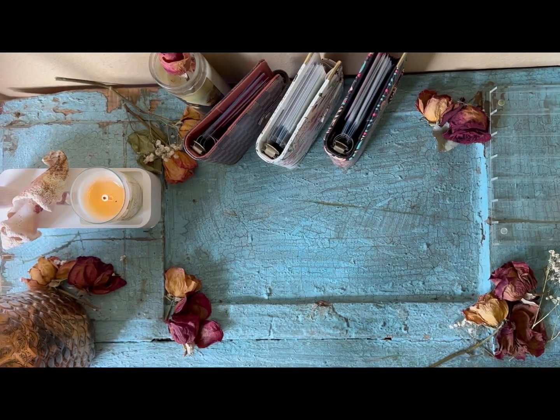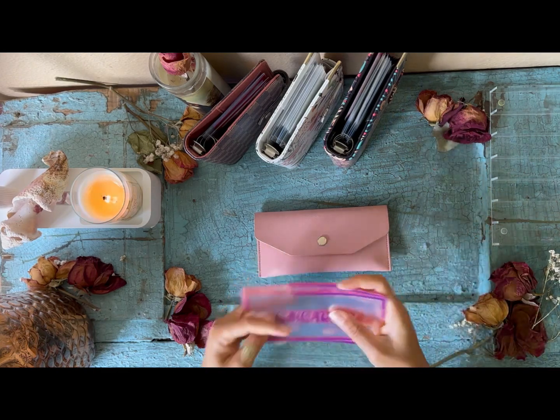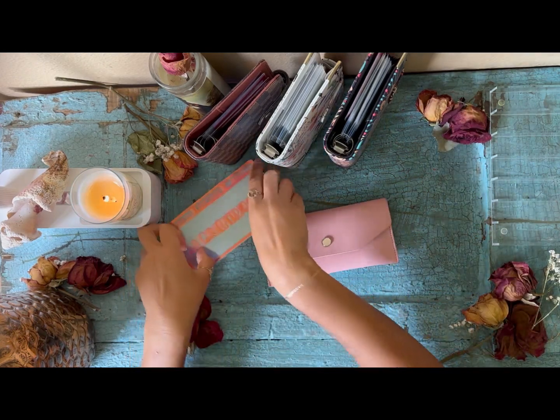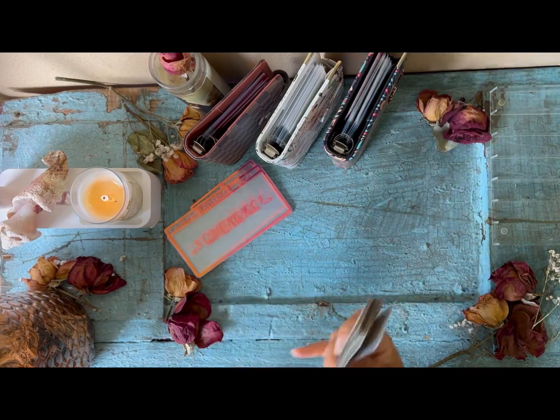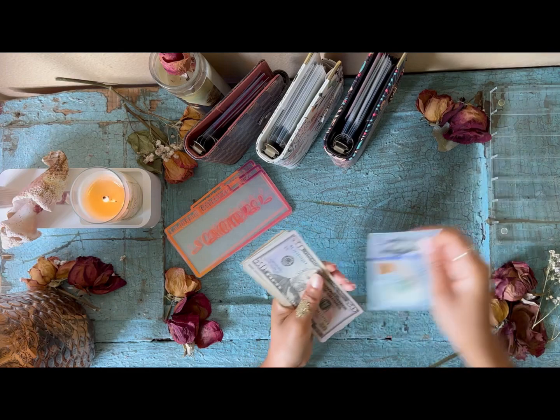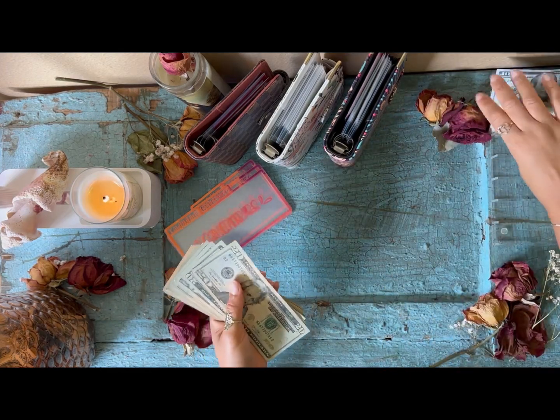All right, now we are going to get started with the actual cash stuffing. If I can find my little pink wallet. So we are stuffing $750 today. Money out. It's 750. I counted it before the video, so do with that what you will.